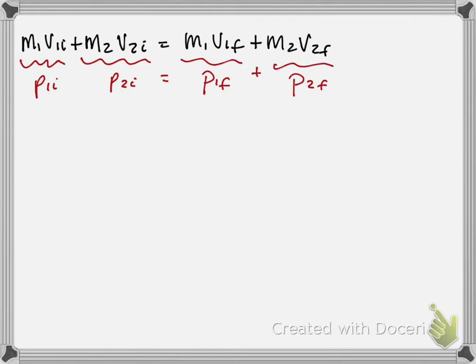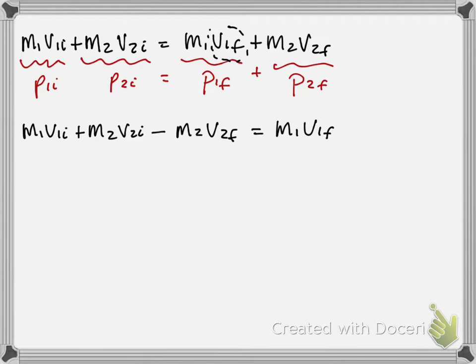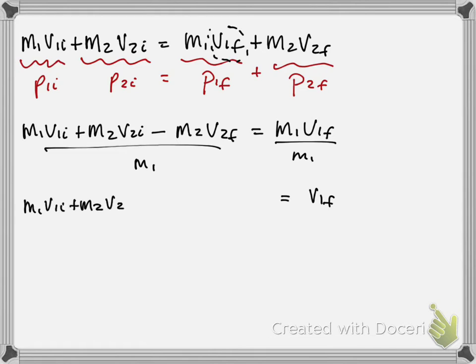What are we actually looking for? We're looking for the final velocity of player number 1. So I'm going to do some algebraic manipulating here. It's ugly, but it's algebra 1, so you absolutely can do this. M1 V1I plus M2 V2I, whoops, I forgot, minus M2 V2F. I've got to get the M2 V2F over to the left-hand side with M1 V1F on the right-hand side. Now I've got to get rid of the M1 on both sides. So V1F, and the algebra is messy in this unit. Be careful with your subscripts. Write neatly so that you can read it. V1F equals M1 V1I plus M2 V2I minus M2 V2F, all of that over M1.